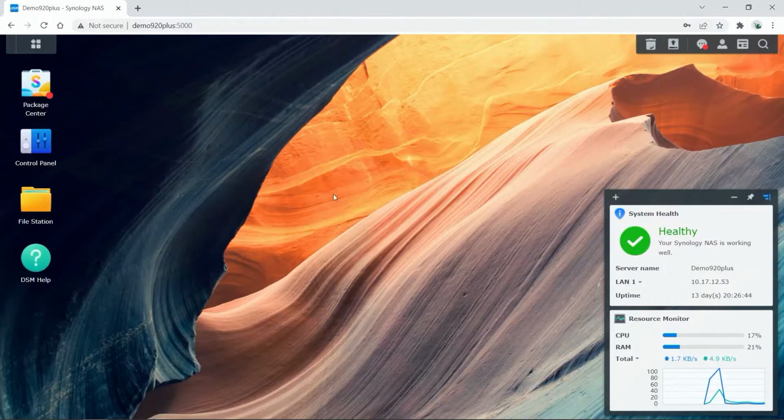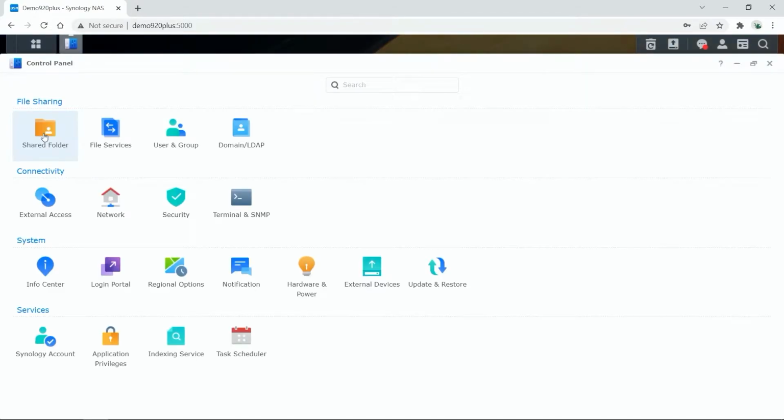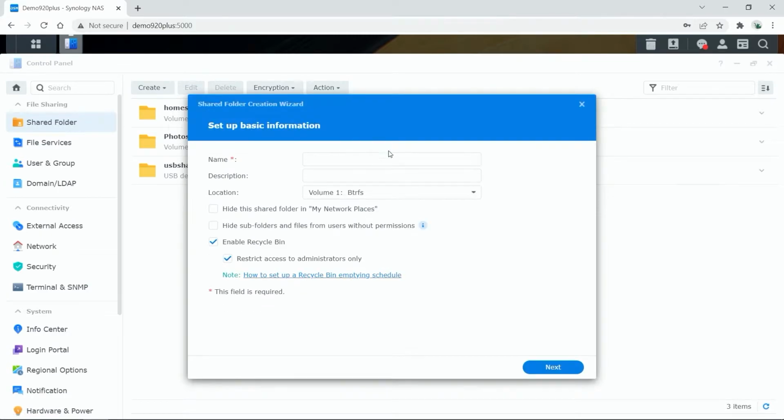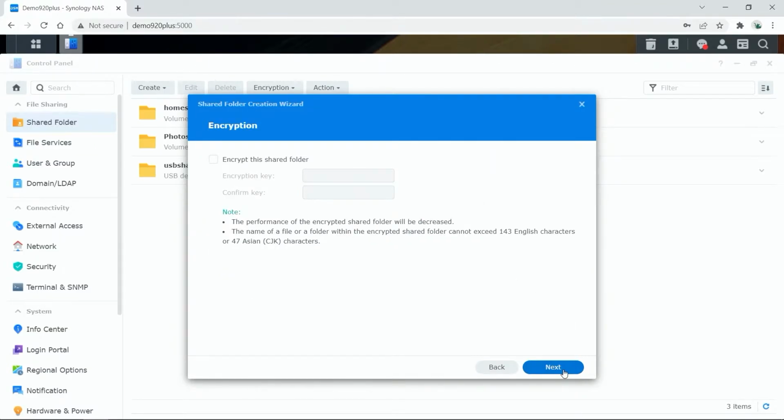After creating an account, now I would like to create team folders so my team could store or share files easily. Again, within the control panel, we go to Share Folder, hit Create button, and choose Create Share Folder. Here you need to put a name for your folder. And choose the volume to locate your team folder. Then hit Next. Here you can choose if you want to encrypt your share folder. If not, hit Next.